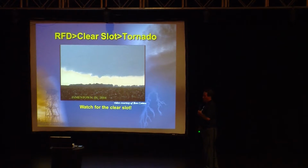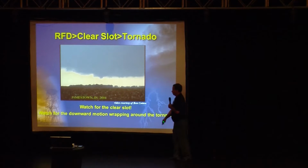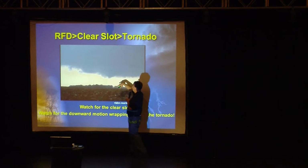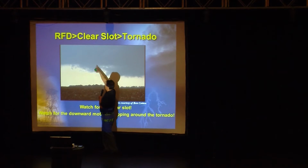We see that all culminate into this single video here that was shot back in 2004 but remains a perfect illustration of what took place. Rotating wall cloud with a funnel beginning to form. This was southwest of Lebanon near Jamestown. The rear flank downdraft starting to get its act together. It's starting to clear out the sky here.